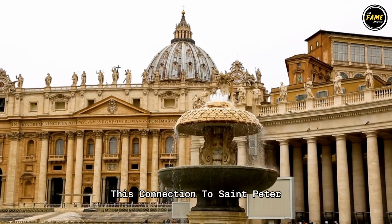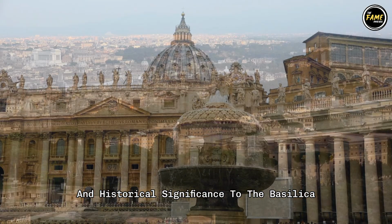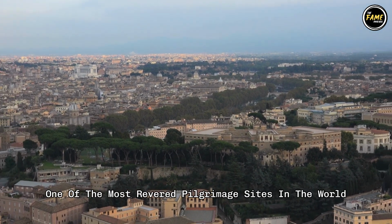This connection to St. Peter adds an extraordinary layer of religious and historical significance to the basilica, making it one of the most revered pilgrimage sites in the world.